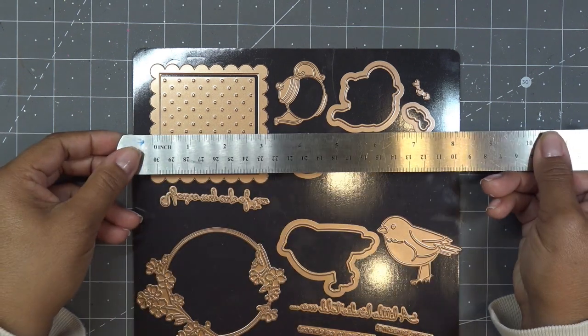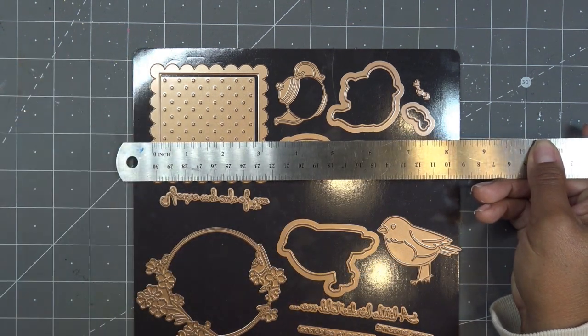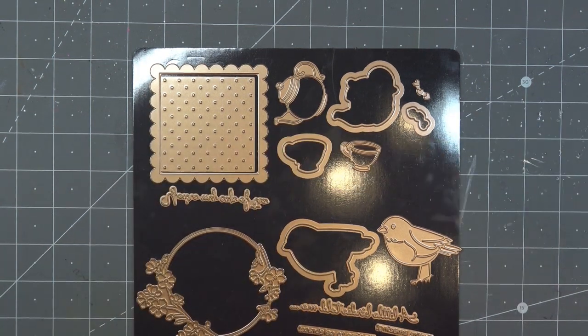And then let's see, this guy, this is the foil plate out here. And then you can use the little dots in the center. You can use the dots by themselves, super cute. It's about just over three inches square. And it has a little sentiment.